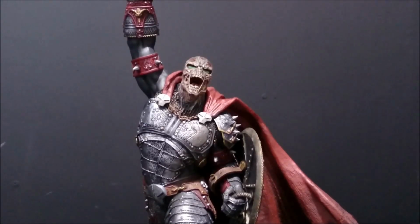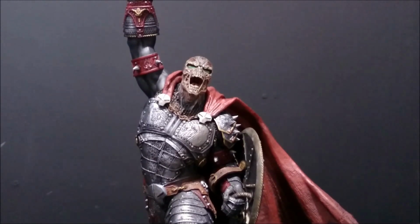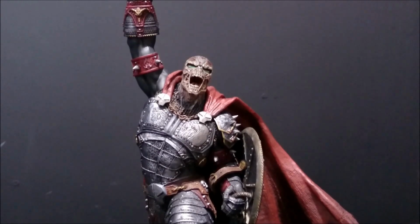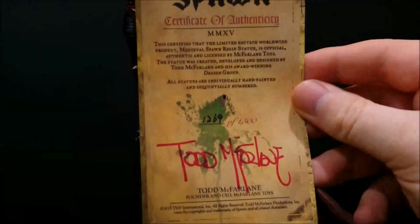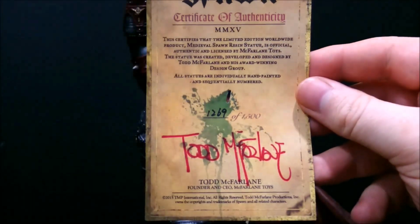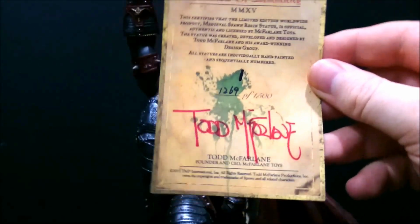So, just going back to what I said about no signature on the actual base, there is a number underneath the base, but you get this as well. So this is the COA. As you can see, I've got 1269 of 1500, and it is signed by Todd. That is his actual signature.